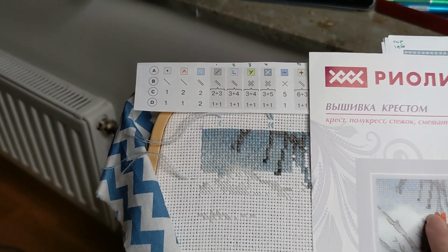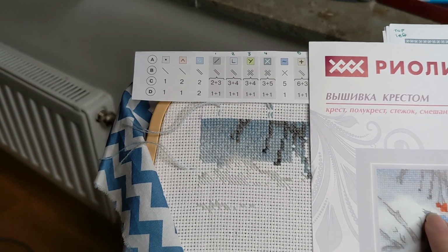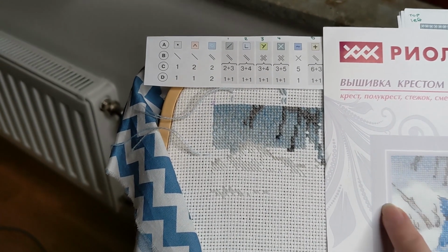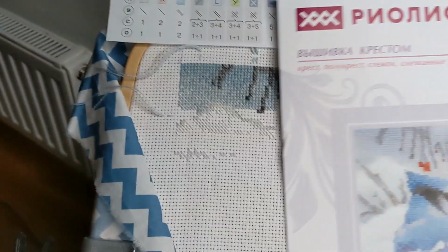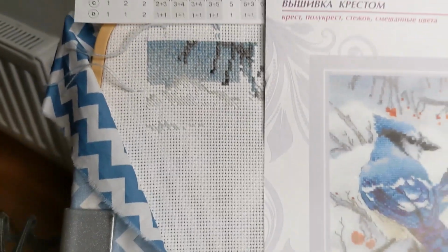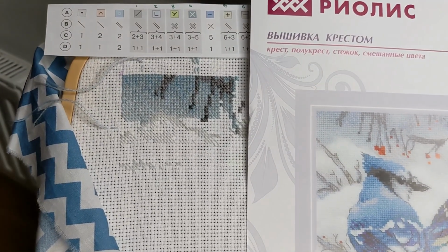But this is up to here, I believe. Yeah. And then the start of the snow here is what I'm working on. It is, like I said before, a lot darker in real life than this image would show. I think they've used a little bit of photo editing or a very bright light.